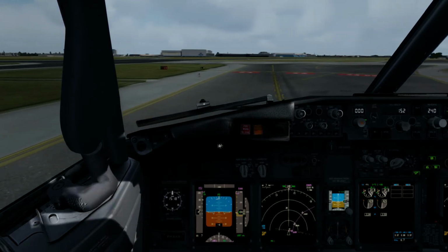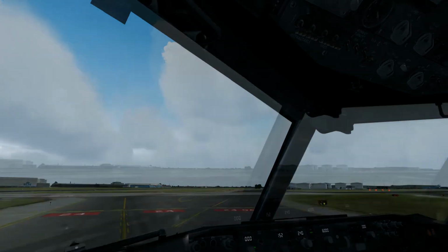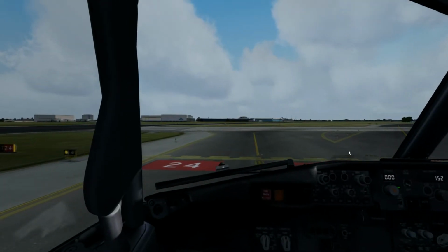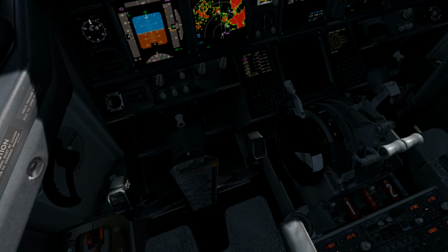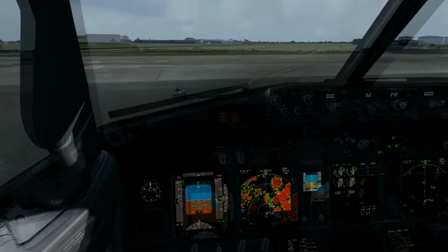Turn on the weather radar. Speedway 2761, contact Amsterdam radar on 125.750, goodbye. Radar on.